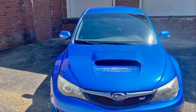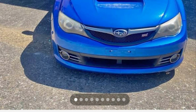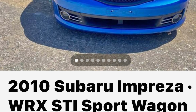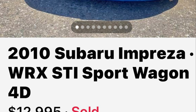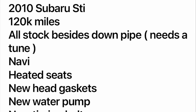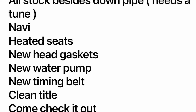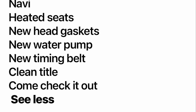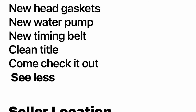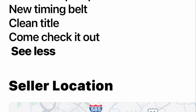So I found this car on Facebook Marketplace in late June. At the time, it was the cheapest running STI hatchback that I found within a several hours drive of North Carolina, and the only one in World Rally Blue. It was being sold by a small used car dealership in Spartanburg, South Carolina, and it was listed with 121,000 miles, navigation, heated seats, and all stock except for the downpipe. By the way, it does not have heated seats.